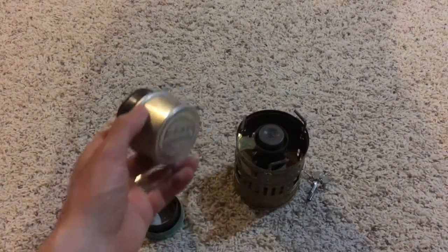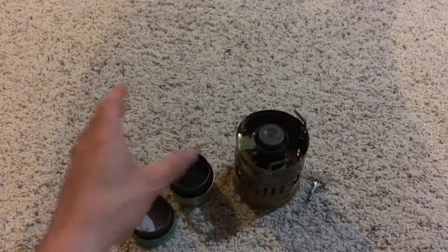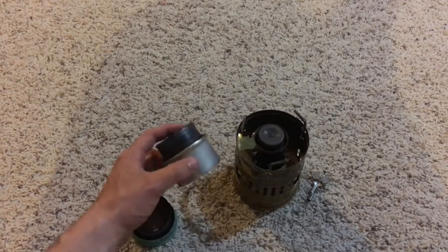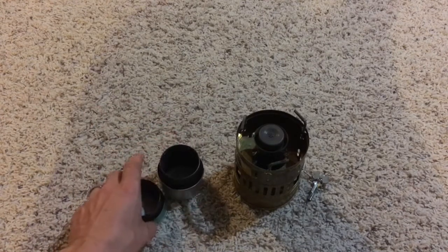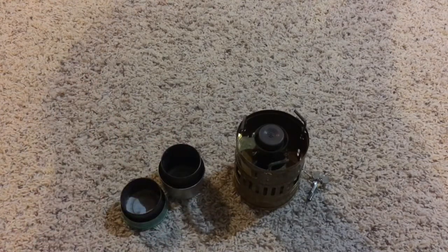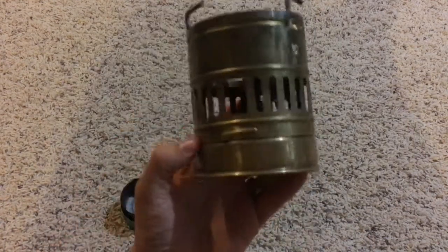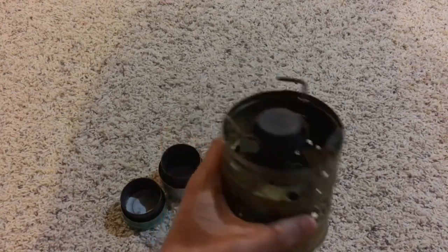I've done a video test where these stoves will light up with cold fuel in sub-zero conditions. You don't have to do any priming or anything. You set your pot on, light it, and go. It's very simple, and I've never had one fail me. They work really well. They boil decently fast. Really like them. Then my white gas stove here is the old trusty SVEA 123.